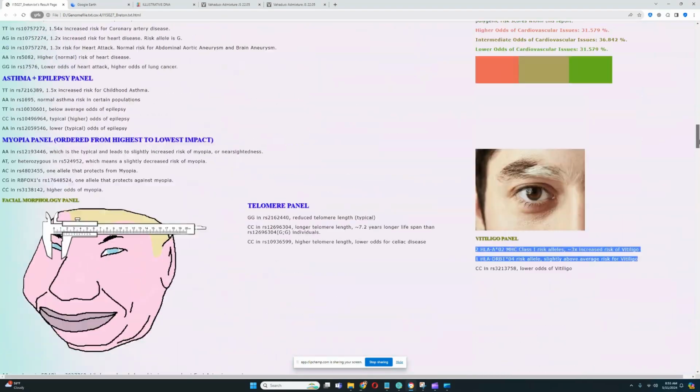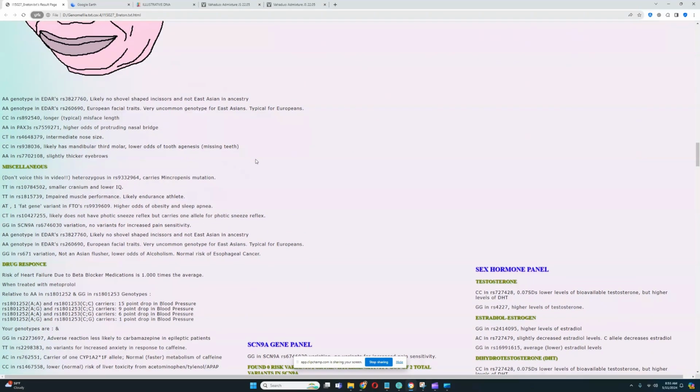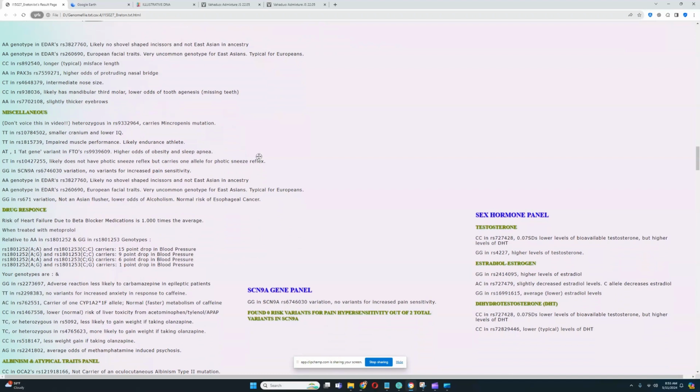And of course, that makes sense because he has risk variants for vitiligo in the HLA gene. Okay, makes sense. Another thing that's kind of crazy about this sample, I just noticed, is he carries the micropenis mutation, but I noticed that with these samples, it looks like a lot of them do. And I feel like it's due to genotyping error. It's due to faulty chips and not due to the samples actually carrying the micropenis mutation. So disregard that. I feel like it's not genuine. I don't really think he carried the micropenis mutation. But that would be funny if he did.